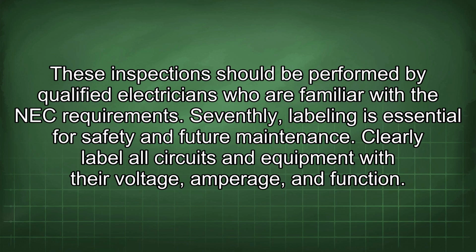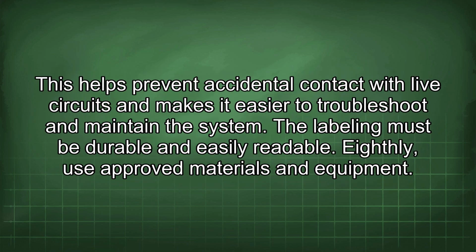Seventhly, labeling is essential for safety and future maintenance. Clearly label all circuits and equipment with their voltage, amperage, and function. This helps prevent accidental contact with live circuits and makes it easier to troubleshoot and maintain the system. The labeling must be durable and easily readable.